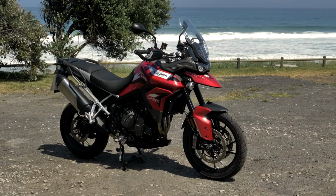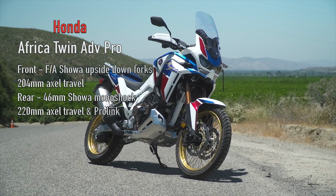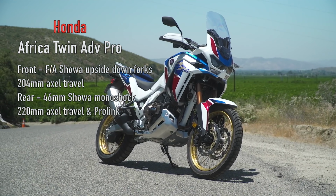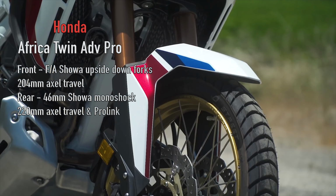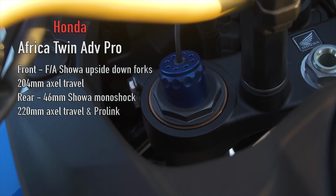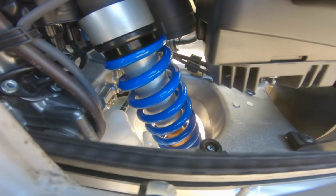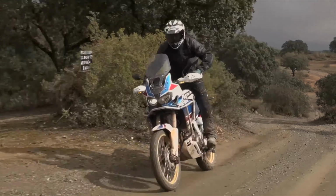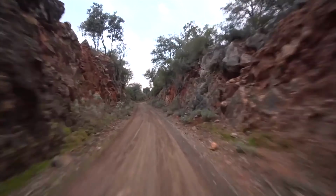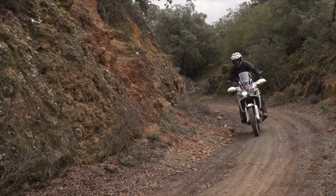Moving on to the suspension and brakes. The Honda Africa Twin Adventure Sport features fully adjustable Showa upside-down forks up front with 204mm axle travel, 46mm Showa adjustable monoshock resides at the rear, fit with ProLink and 220mm of axle travel. Honda claims that this is the most axle travel of any bike in the class, and should mean that this adventure bike performs very well off-road. If you opt for the range-topping DCT ES model, you'll also get electronic suspension, which should improve the ride quality even more.